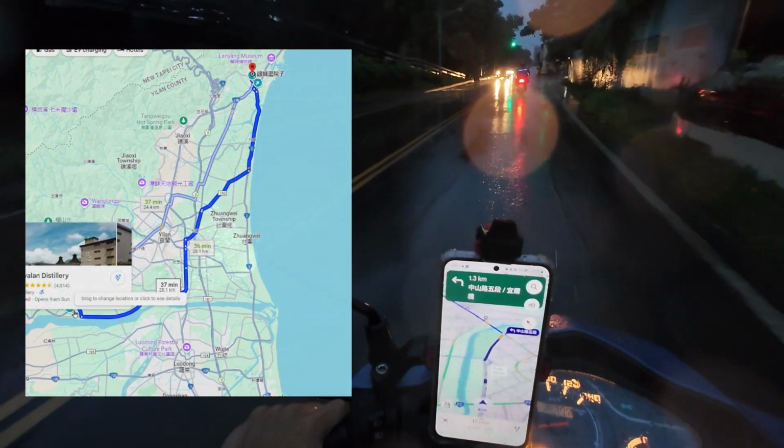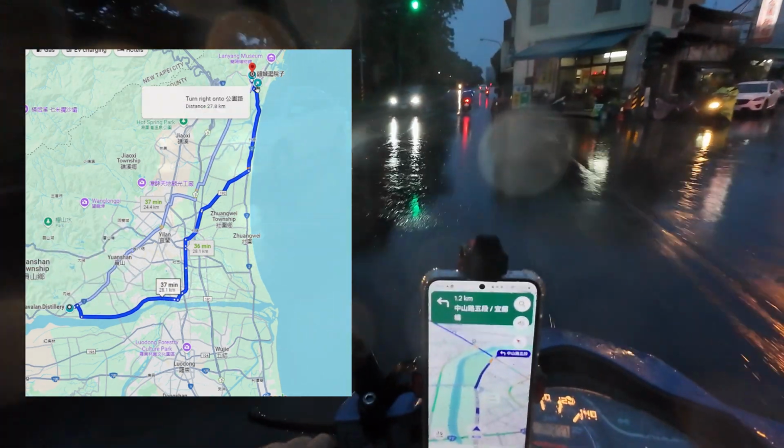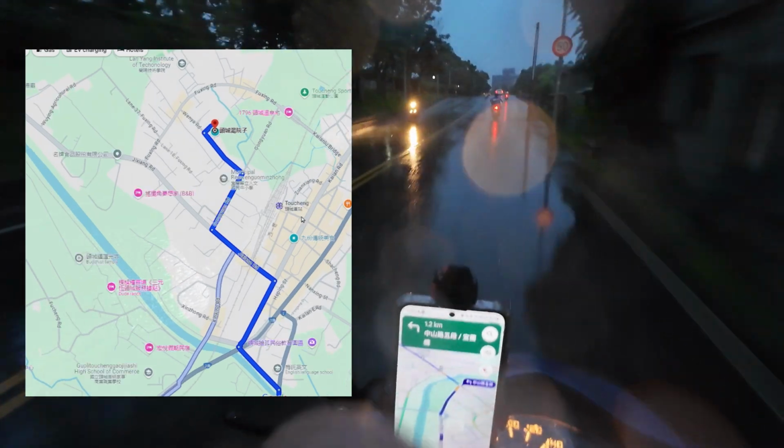After realizing that the rain is not going to stop anytime soon, we decided to move out from the Kavalan distillery to the next town as far as we can get, and this is Chechen city.